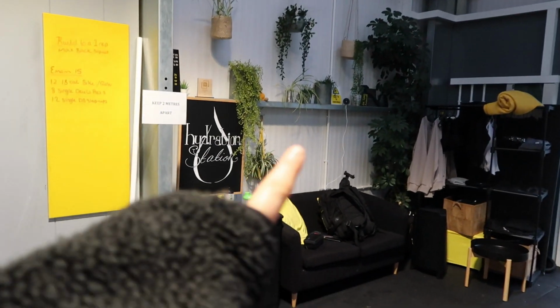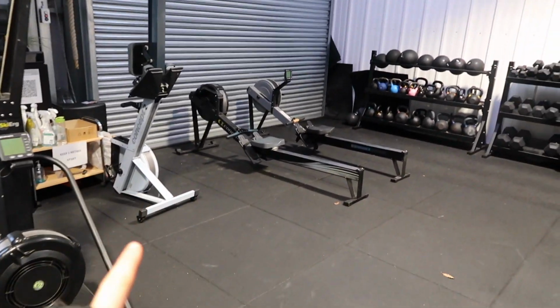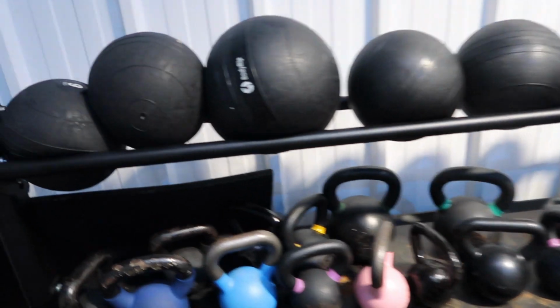I love the plants over in the corner, and then we've got ski ergs, rowers, obviously D-balls. I don't think they're as heavy as I'm used to. We've got some light D-balls. I guess they might use them as like slam balls. We've got kettlebells of all different sizes, plenty of dumbbells. Heaviest dumbbell is 40 kilos. I don't think I'll be using that anytime soon.